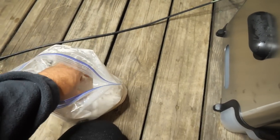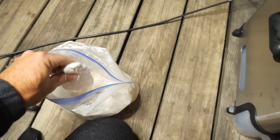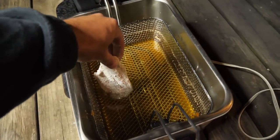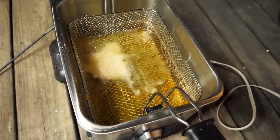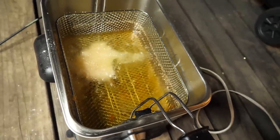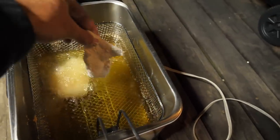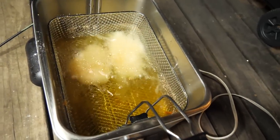So we're gonna pull one of our fillets out. Let's get a look at it. Look at that. Super well coated. Oh yeah, and we're sizzling. I thought about testing it first, but I knew it was hot. So these baskets are really nice. You can put about 6 or 7 fillets in.